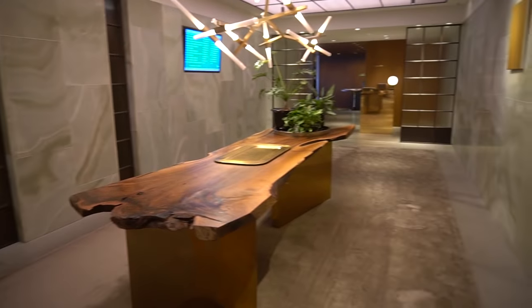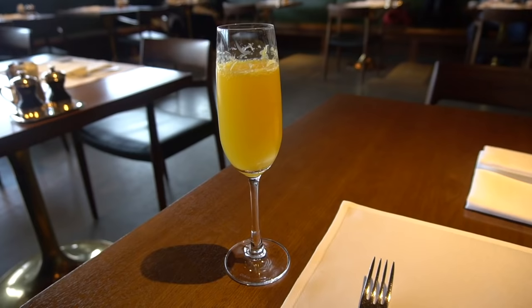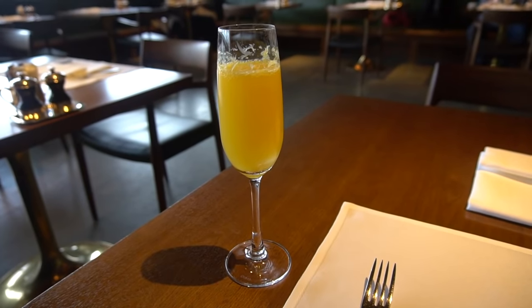Inside, the Pier First is amazing. The first thing I did was book a massage and then headed to the restaurant for lunch. As it was still the morning-ish, I had a mimosa, which is orange juice, mostly.